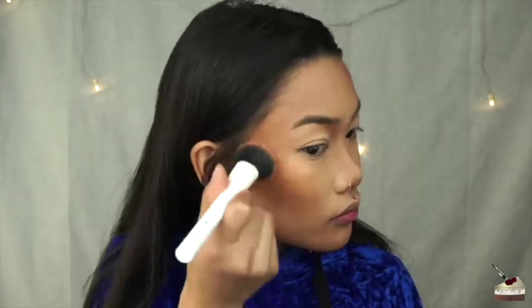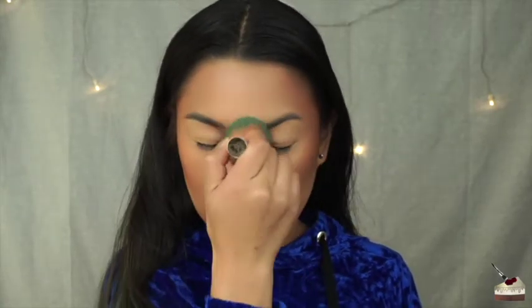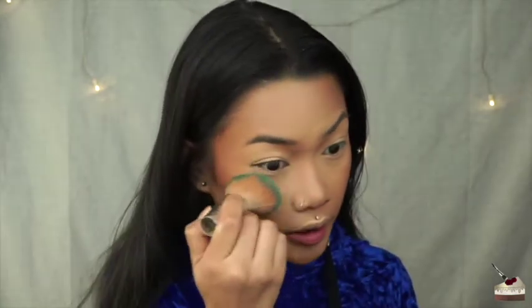Now moving on to blush, I'm actually going to use the blush brush that they gave me in the last Boxycharm box. Feeling really pale in this area. I'm just going to run my bronzing brush very lightly down these other parts of my face because this bronzer is really pigmented.